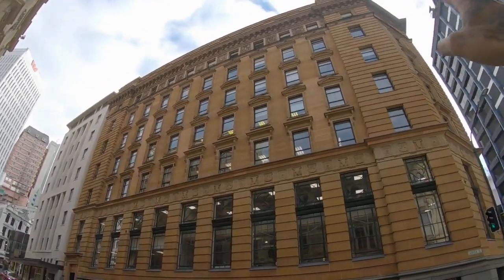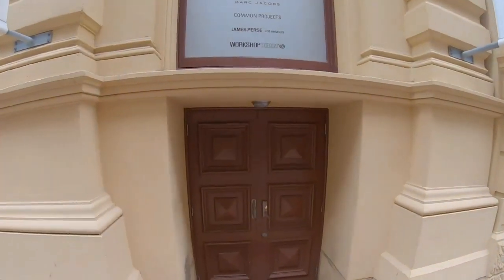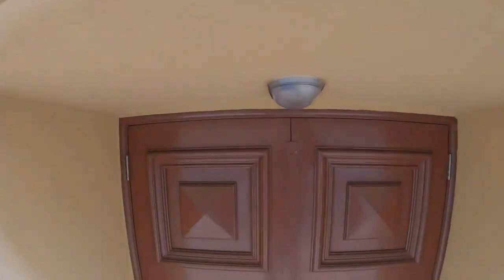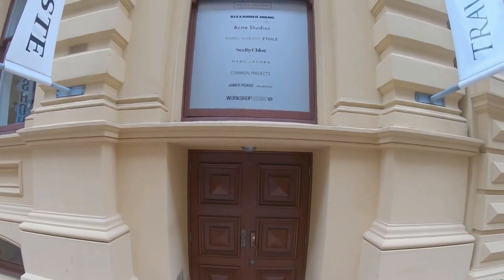Look at the cornices. Just how would they have been able to do any of this with simple tools? You know what I mean? Simple hammer, chisel, and they were able to make identical looking. I mean, look at the door here. My head almost hits the door here. My head almost hits the top of the door here. So this obviously goes down a lot lower.